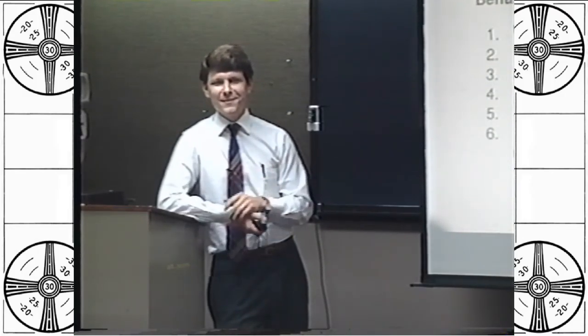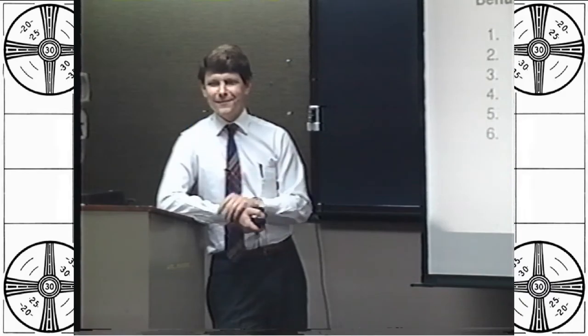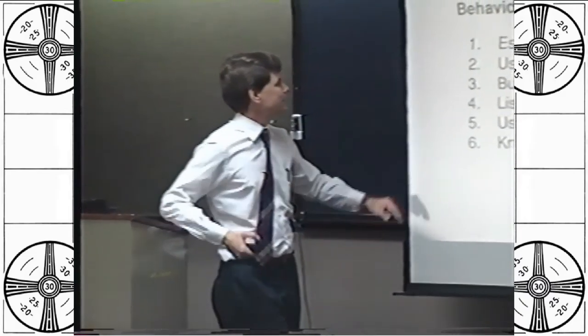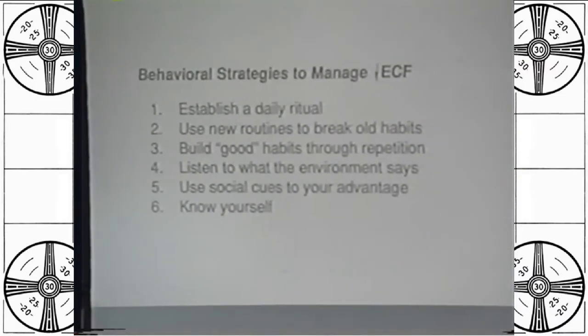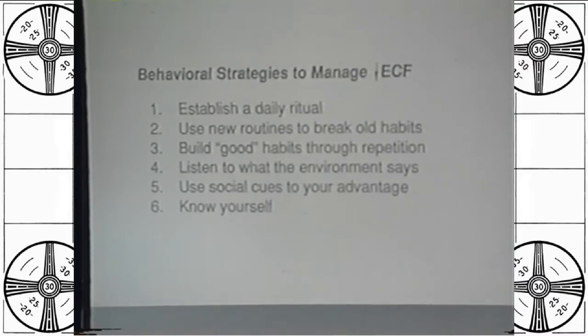Because the bathroom is actually telling them to shave or to use the towel or something. Okay, so what can you do about this? First of all, you should establish a daily ritual. Anything that you do day after day after day becomes a habit, right? You don't have to practice it or have them memorize it or anything. If you do it over and over and over, it will become a habit.